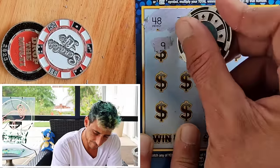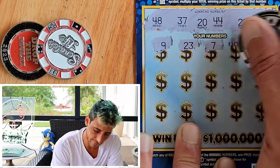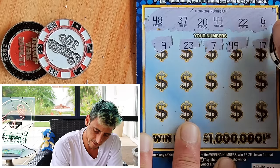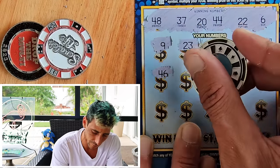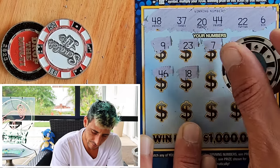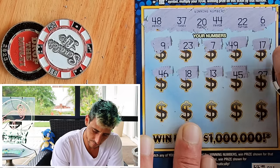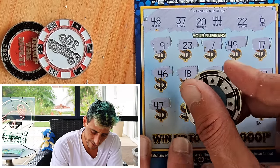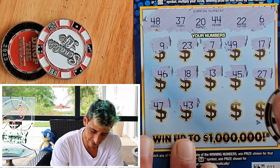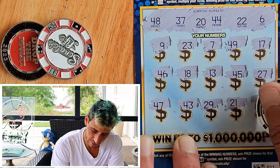Niner. 23. I got a pretty decent feeling on this pack. 49. And just this ticket. Not just this pack. It's just this ticket. I'm feeling this ticket right now. 18. The mystery multiplier. Where are the wins? It's a mystery. The one-off mystery, man. Wow.